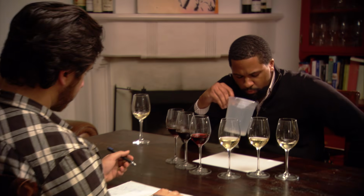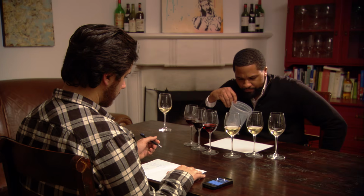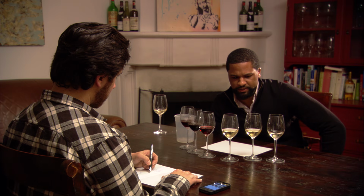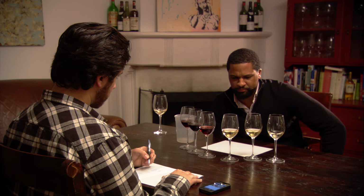Don't really have any earth to talk about on the nose. I'll get to the earth on the palate if there is any. No new oak on the palate. On the palate, the wine is a bone dry wine. Only medium weight. Again, confirming youthful, medium weight in body.